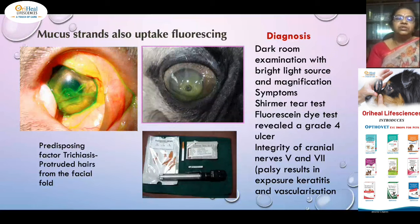Mucous strands also sometimes take up the fluorescein stain, so you should be very careful when you deal with the fluorescein. Fluorescein study is very important in corneal ulcer. Why? Because if the epithelialization is complete at one point during the healing process, you can do the Schirmer tear test and the fluorescein dye test. All these things will reveal that it is a grade 4 ulcer.